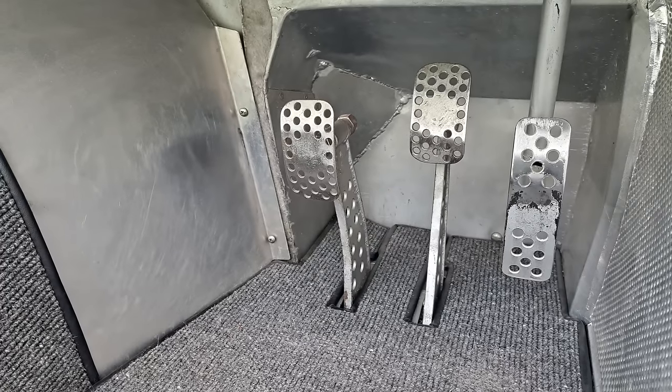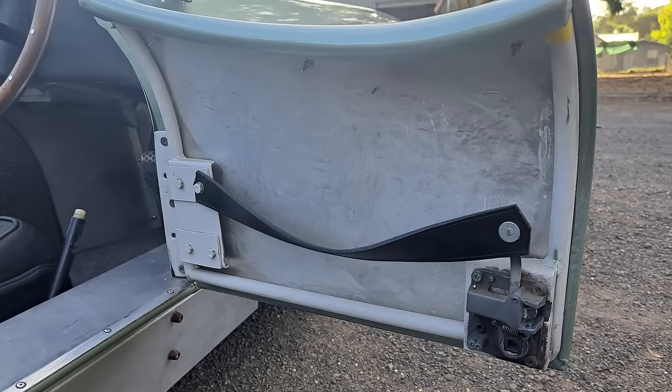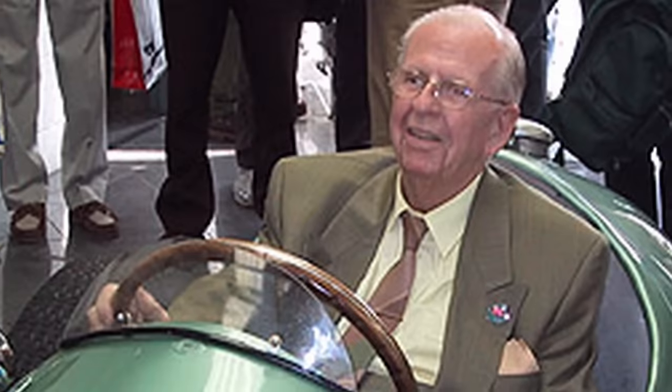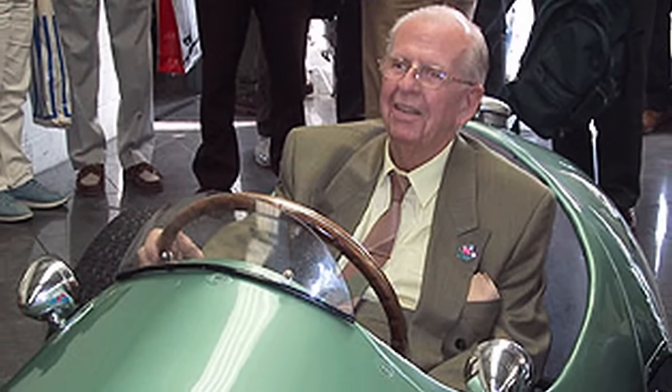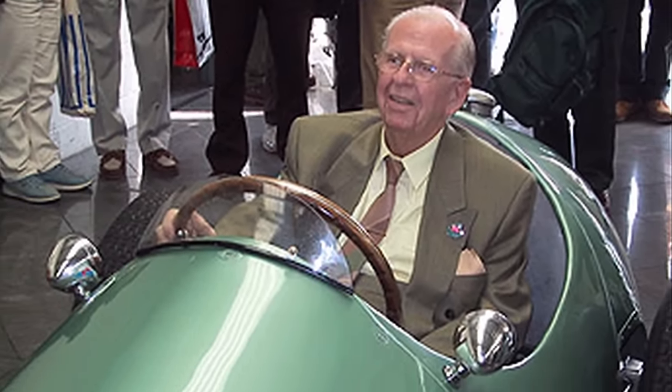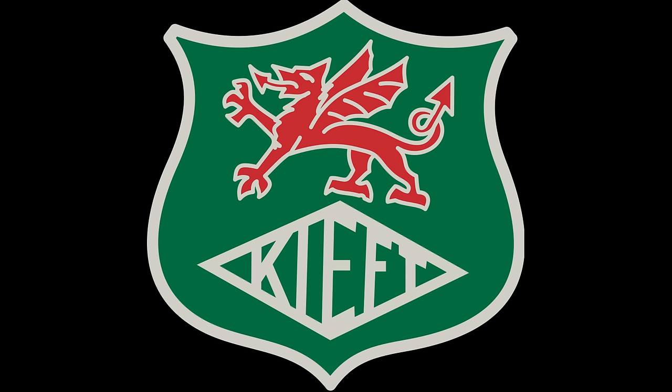Unfortunately, whilst Cyril Kieft saw and sat in the F1 car, he didn't get to see the DeSoto Kieft sports racer. Cyril chose the color green for both cars. Cyril, being a proud Welshman, also adorned his cars with the red dragon. The Welsh flag is white and green with the red dragon.